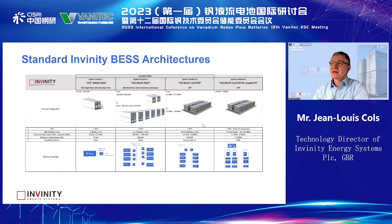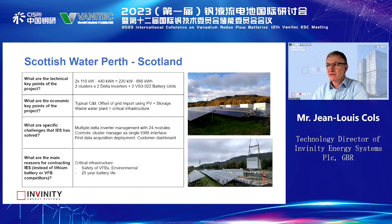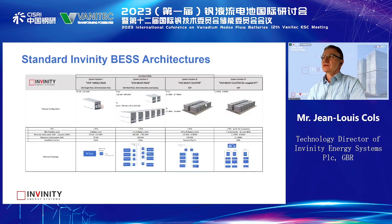Or we do big clusters, several containers, like 9, 7, a lot of containers going into a big inverter, a megawatt or multi-MVA scale inverter. And that's the project here.